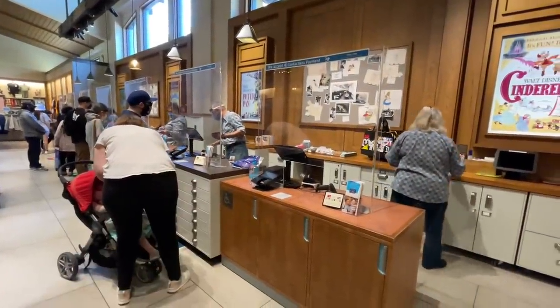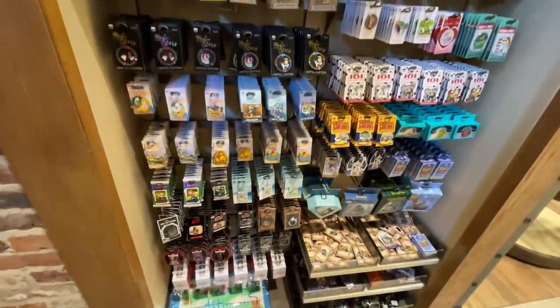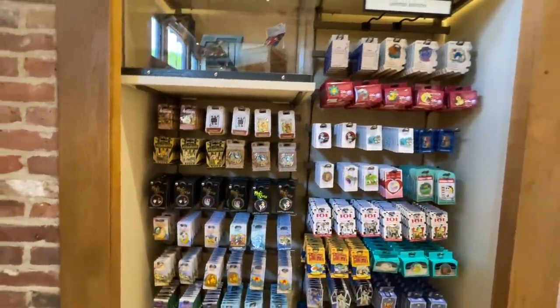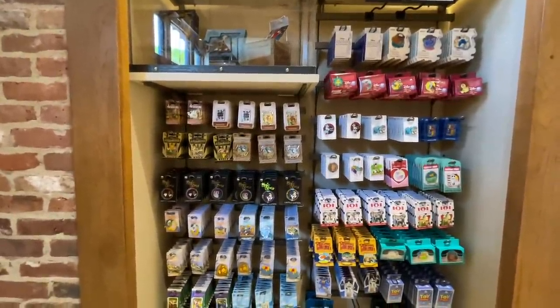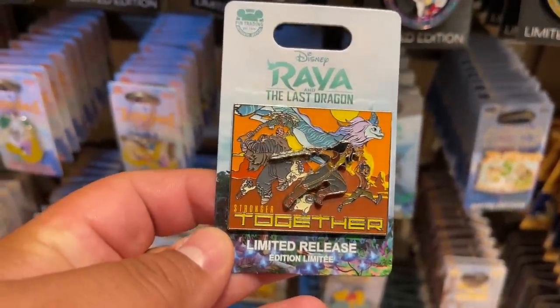Over here next to the registers on the right side of World of Disney, this is where they have the pins located. And they have so much to choose from. All the limited edition stuff's here too. Let me show you the new Raya stuff. So they have new Raya pins. It's a limited release as well.